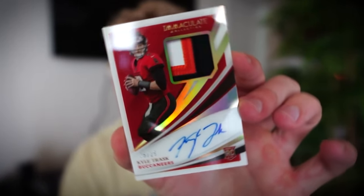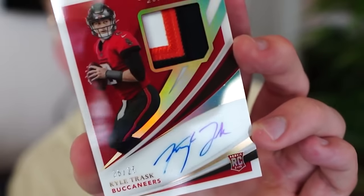Oh my God, oh my God, oh my God, is that the GOAT? Is that the fucking GOAT? And I just packed the GOAT! Oh no, shit, that's not Tom Brady! It's Kyle Trask. Oh, it's a rookie card. It's a patch auto. It's 25 and 25, Kyle Trask. Oh my God. I thought it was Tom Brady.